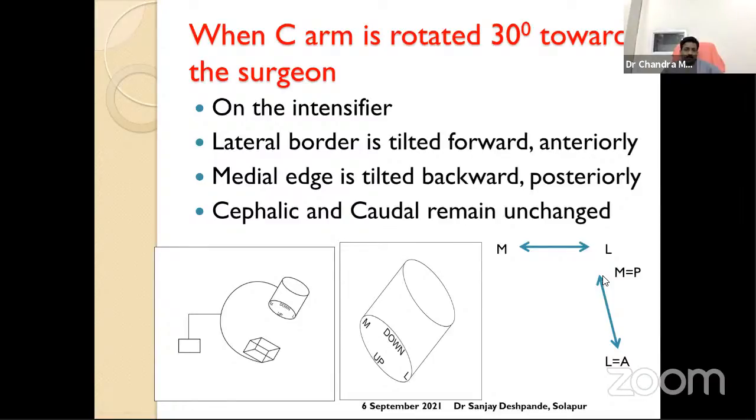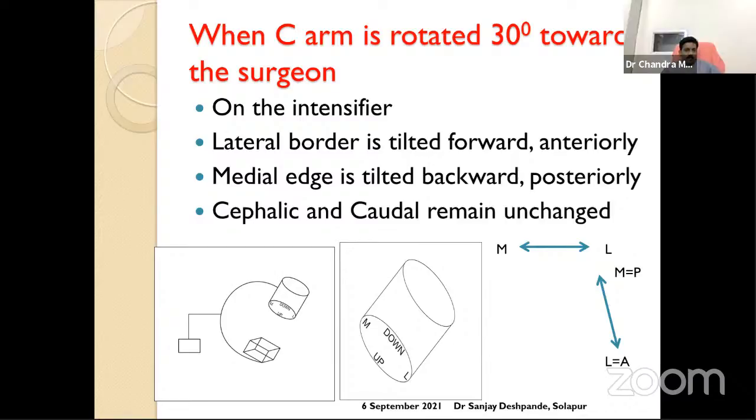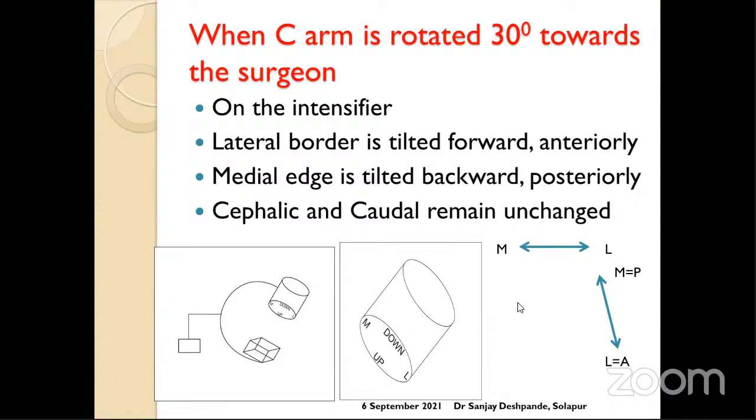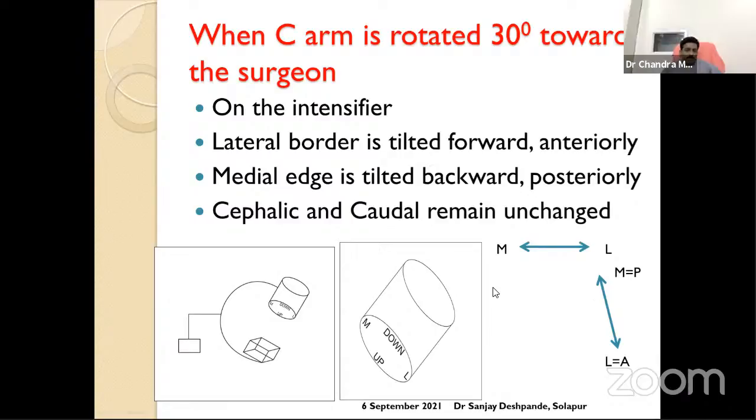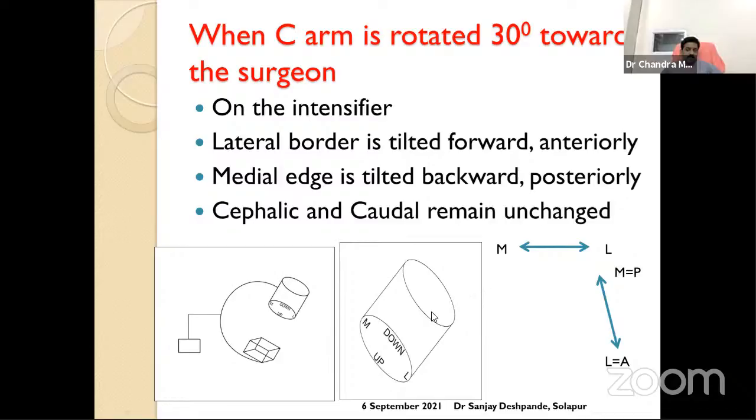But remember, sir, I have not changed the patient's position at all. So if the needle is anterior, on the monitor it will look lateral. And if the needle is posterior to the calyx, it will look medial to the calyx. Yes, so this is how we should analyze. We should not learn by heart, whereas we can analyze this. So this is the way I try to analyze. Whereas the caudal and cephalic remain unchanged because we are not doing any cephalic or caudal tilt. Okay, sir. Now I will change the slide.